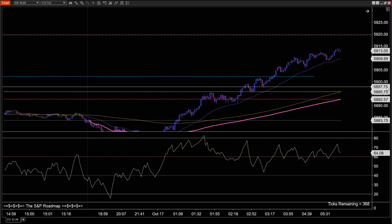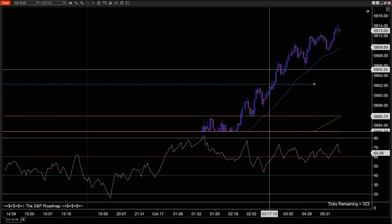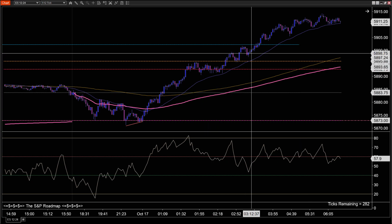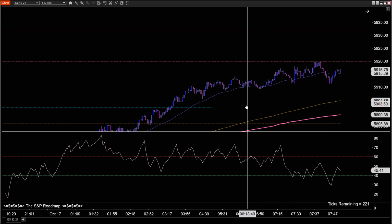Our next expected resistance level was right here at 59.02. Unfortunately, no pullback from there. They just kind of ripped right through it. And as you can see, it was a very, very strong push, so they just kind of ripped through. That's no longer on our charts. And now here we are.